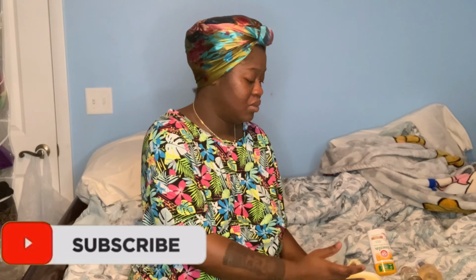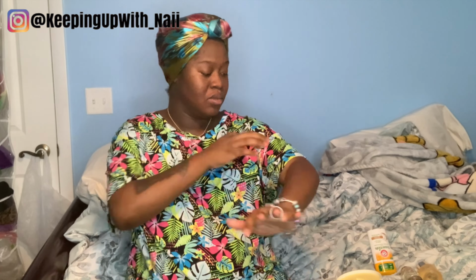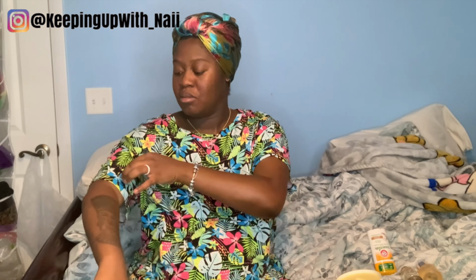It's nice and thick, super moisturizing, and I just like how it melts into the hands when you rub it together, and when you apply it on the skin, it just makes your skin all nice and soft and shiny. And then we can't forget about the smell. The smell is just the icing on the cake, honey. Okay, so I'm just making sure that I'm applying that everywhere on my body.